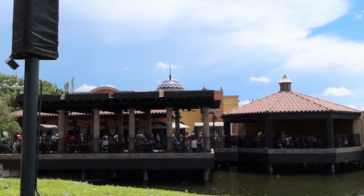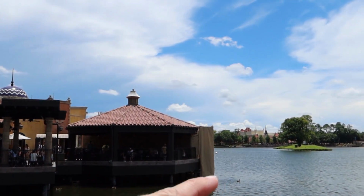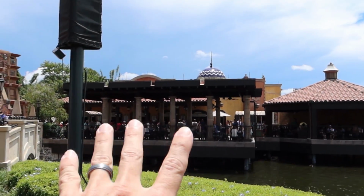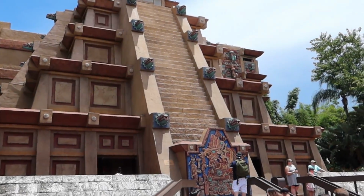The other thing that we saw the last time we were here was the quick service restaurant out in front of Mexico has been doing some painting work around the outside. They started out over here, and the last time we were here, they were here. Now they're around the backside of this gazebo. So I'm already sweating like crazy.